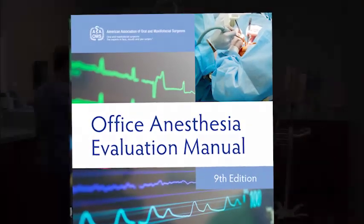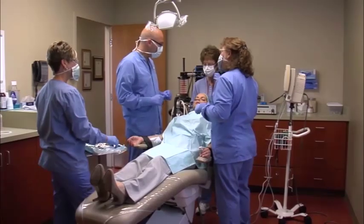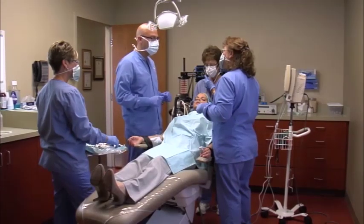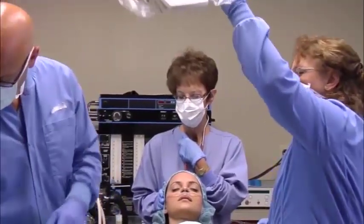Okay, ladies, we're here to remove four impacted third molars with general anesthesia. Does everyone agree? Yes, sir. Okay, let's go ahead and get started with the local.